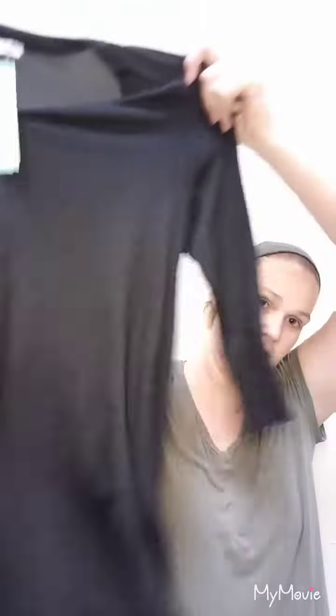This is like your good basic top here. This is really nice. Yeah, I'm kind of excited about this. I know, boring, black, but I love these kind of things.